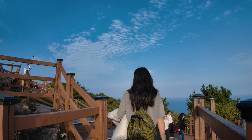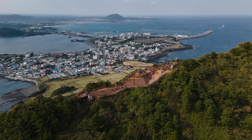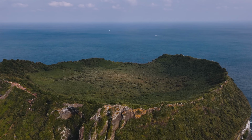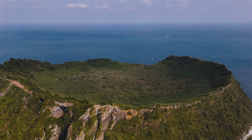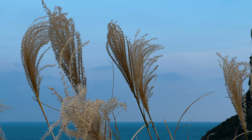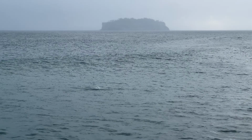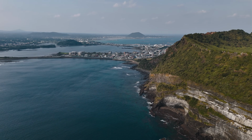For those of you who are wondering, what is this? How did it appear? This is a hydromagmatic volcano. That means the hot magma from underneath the ground of the earth mixed with the cold seawater and burst up this volcano about 5,000 years ago, and that's why this formed. It actually was an island, but because of the wind and the waves, it joined to the mainland, which is pretty interesting because when you look at the map, it's almost separate a little bit.